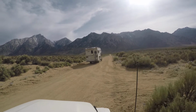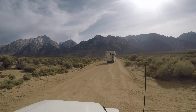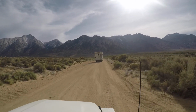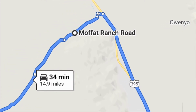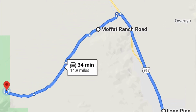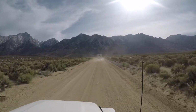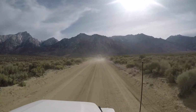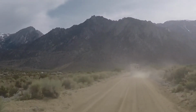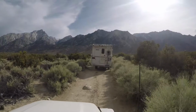Hogback Road is just northwest of Alabama Hills, not too much further down along the Highway 395 if you're heading north. Google Maps had us exit on Moffett Ranch Road, and then we headed down there until we connected with Hogback Road. The road in is dirt, not too difficult to drive until about the last half mile when you hit the need for four-wheel drive or high clearance vehicles.